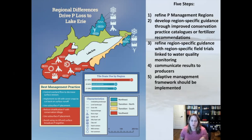Fourth, we want to communicate our results to ensure that people are using the right practices in the right places. And then lastly, we need to have an adaptive management framework to detect and assess and mitigate any potential trade-offs that might happen in these different P management regions.